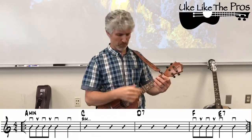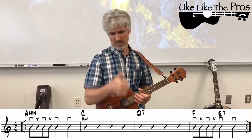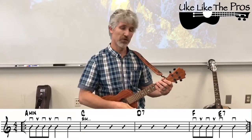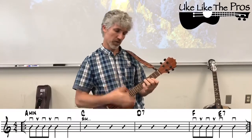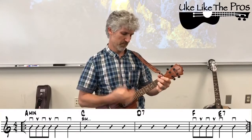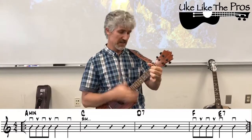No backing track yet. 1, 2, and I asked strumming was my 1st finger on this one. We can do our thumb, but just 1st finger for now. 3, 4. So A minor. C. I'm going to do the bar chord. D7. Now here's that measure, F, E7.